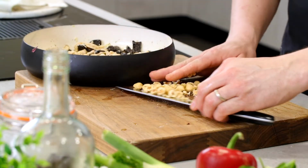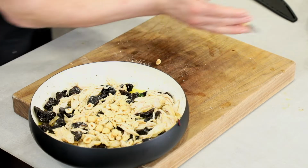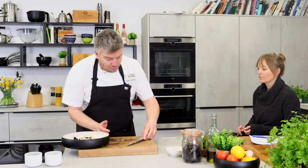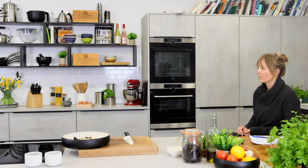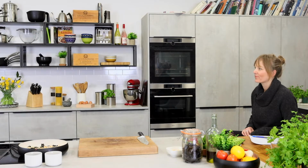So I'm going to add in, say, two thirds of it, and then we'll sprinkle the remaining on the top at the end. I always roast my nuts as well because I think they become nuttier and crunchier. Can you buy them ready roasted? Asking for a friend. I think you can buy them roasted. Obviously, you pay a premium for it because somebody's done something for you, but they are so much more crunchy and nutty than the shop-bought ones. So, we're going to let that rest for a minute.